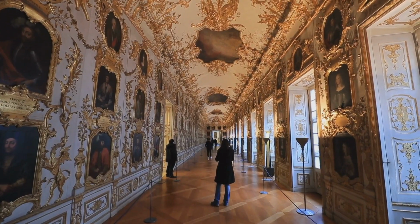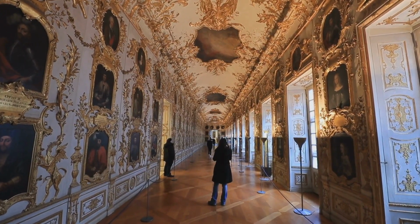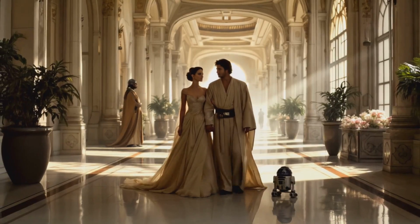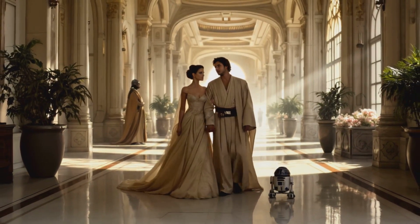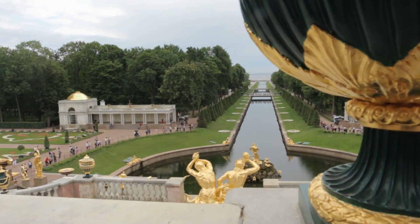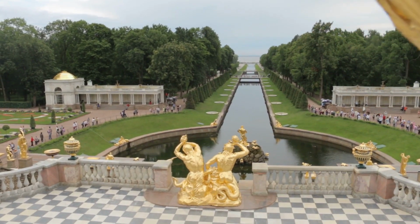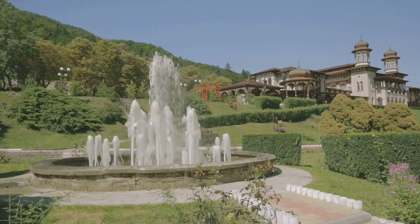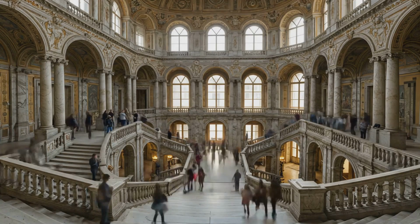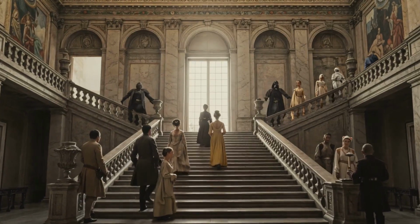Visiting Caserta Palace is like stepping into Naboo's high society. You can wander the same monumental staircases and echoing halls where Padme once walked. Maybe leave the elaborate headpiece at home unless you really want to commit. The expansive gardens out back are themselves worth a tour. Fountains, cascades, the whole royal works. All in all, Caserta lets you time travel to Naboo and the 1700s at once.